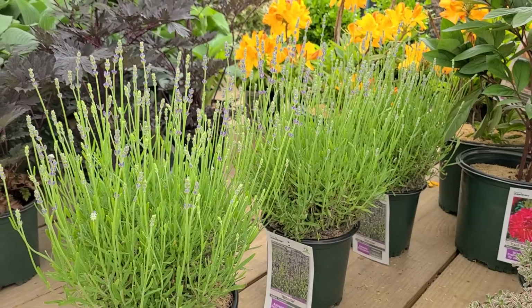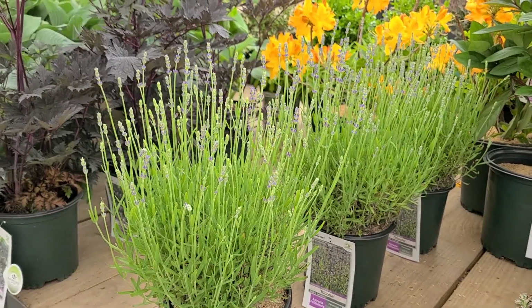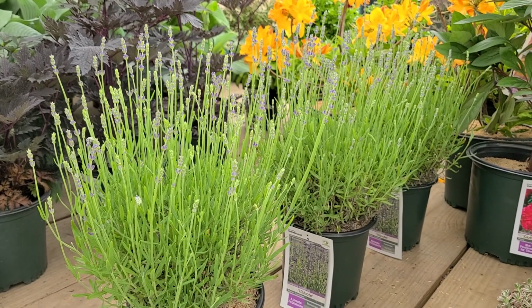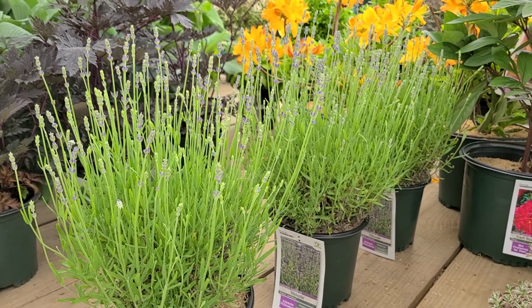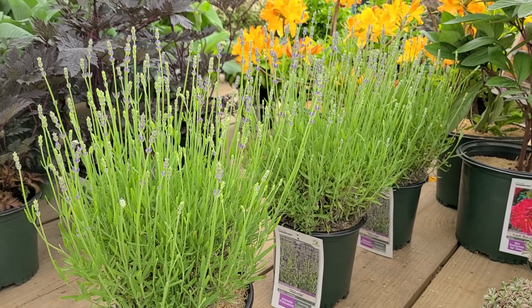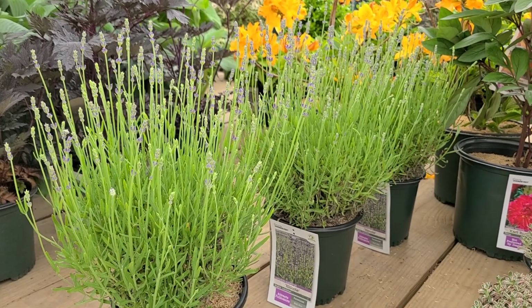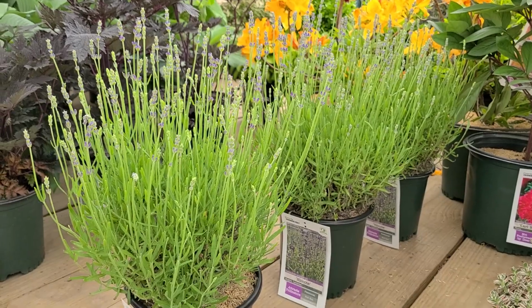As I just mentioned, the first thing is to grow them in an elevated position. If you look at those pictures of the lavender fields in France, you look at it closely, you'll see they're all growing on elevated beds. That's important because lavender loves to have good drainage.